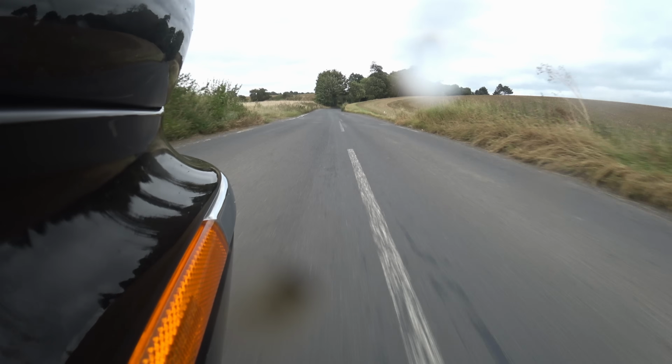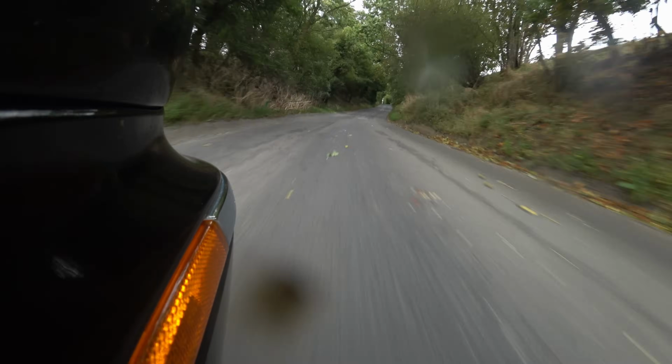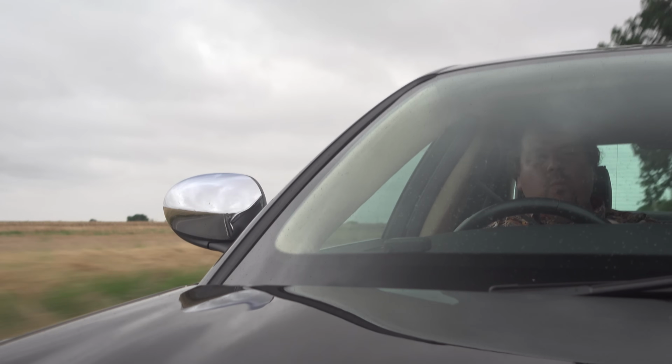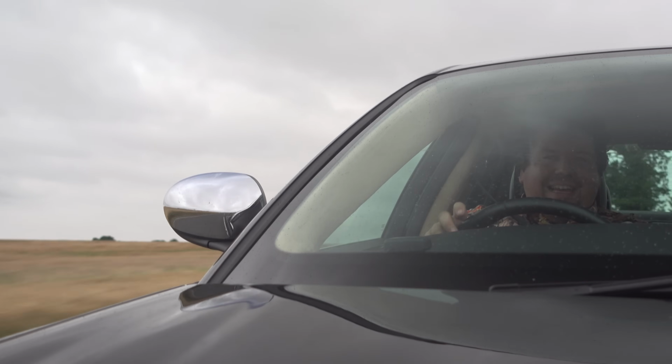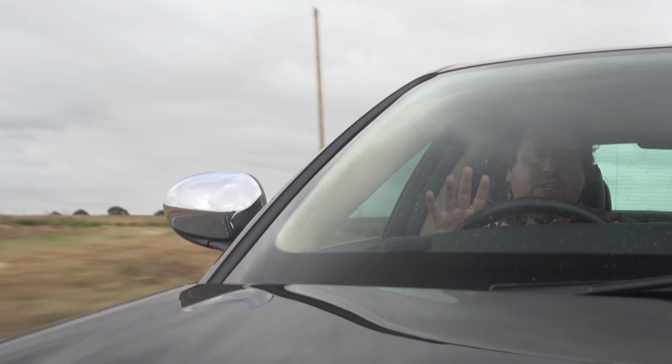Reports do conflict on this, but I do believe the one major mechanical difference was the fact that the Super V8 had a slightly more comfort-orientated suspension setup. However, what we are driving today is not the Super V8 as it was first launched. Instead, there are a couple of key differences about this particular car.